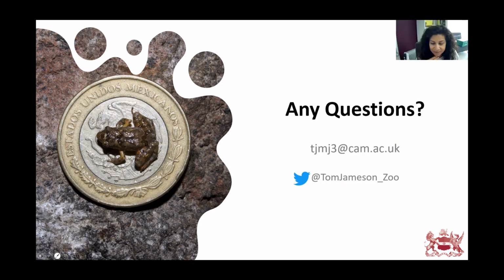That's exactly one of the next questions that was just added: have you linked these species to specific species of trees? But it sounds like that's an open question right now. Yeah, very much an open question. We don't really have the data on that.